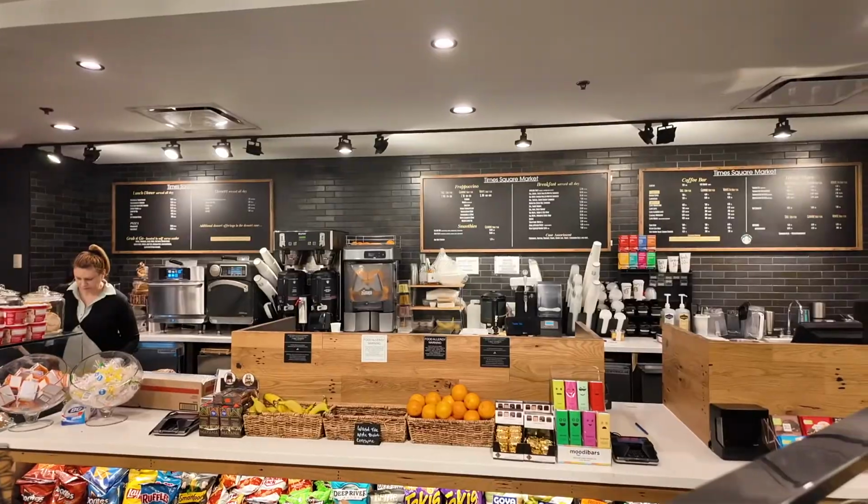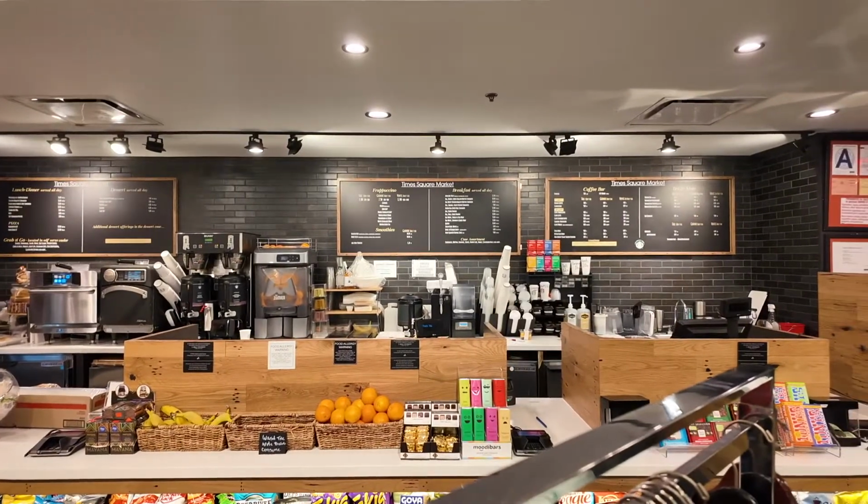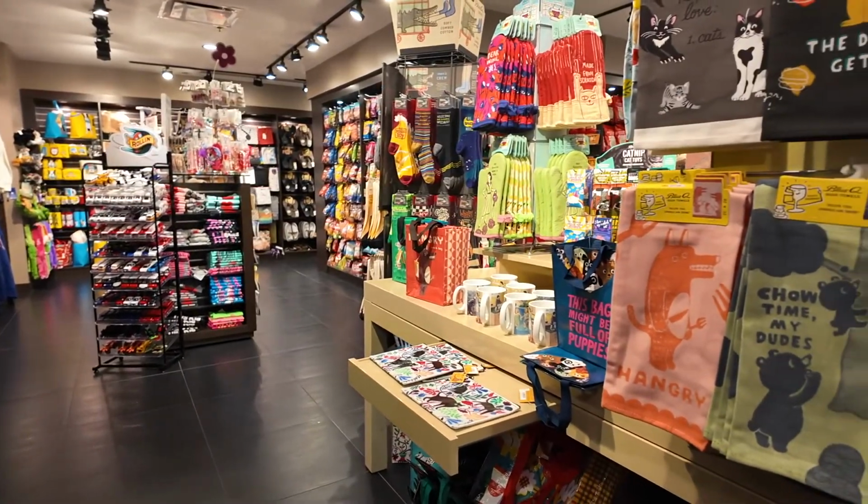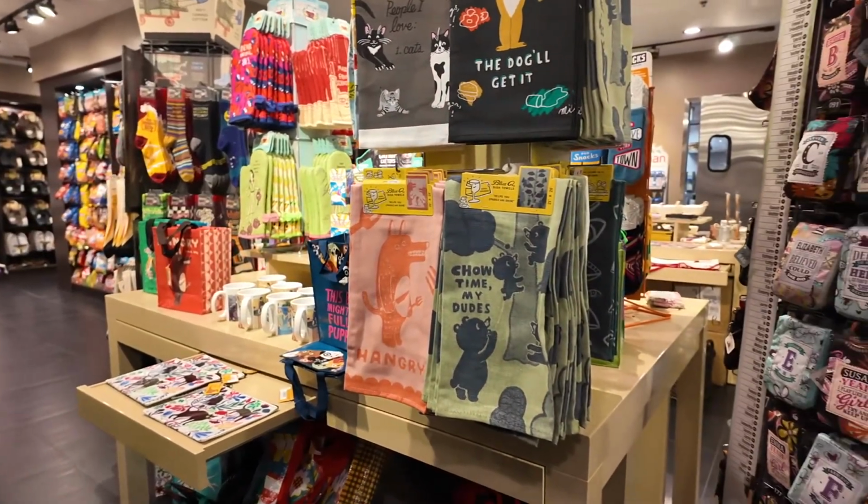If you're looking for grab-and-go options, stop by the marketplace. Souvenirs, clothing, and plenty of other essential items are also sold here for your convenience.